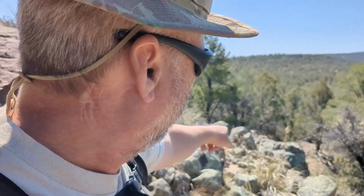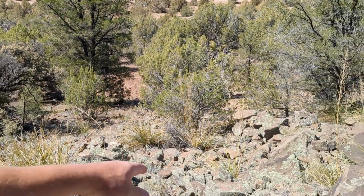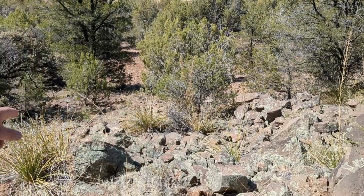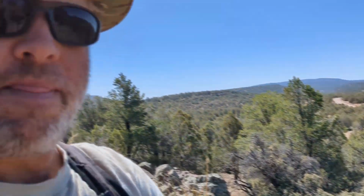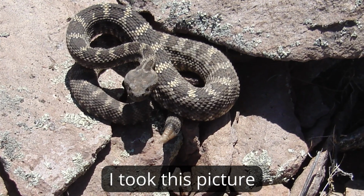And then piles of rocks where the cliffs fall down, and they make these piles, and there's rocks just laying everywhere below the cliff. If you can imagine, I'm walking up these rocks and some of them are unstable, but then others you start hearing a buzzing noise. When I say buzzing, I mean rattlesnakes.